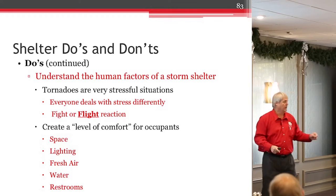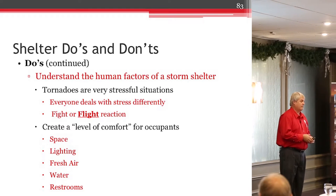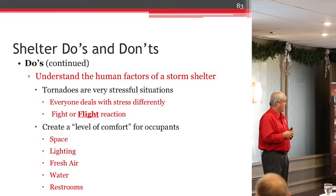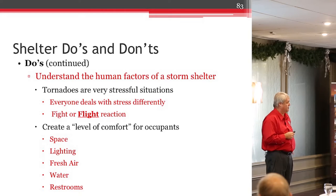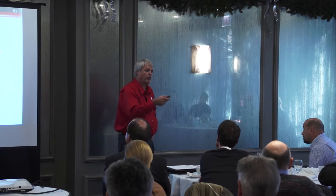In a hurricane, a guy's in a hurricane shelter, has a nicotine fit. I gotta go out and have a smoke. The eye of the hurricane is about 20 minutes away. Nice strong winds that they're dealing with. He opens up the door, wind catches the door and almost rips it off the hinges. That's a problem. And that's what you're dealing with, the human factors.